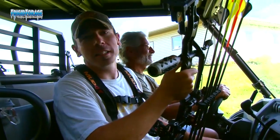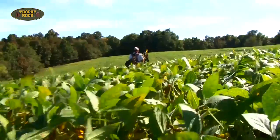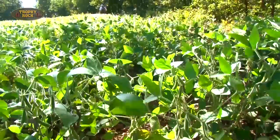Well, Don's gonna take us out, drop us off, and then Paul and I got probably about an 800-yard walk to the stand, so we're gonna cut through the bean field and over to the ridge.